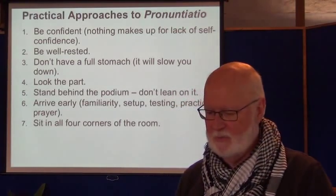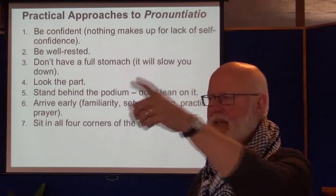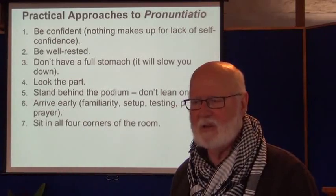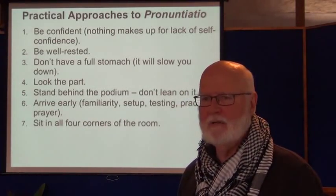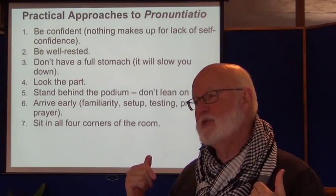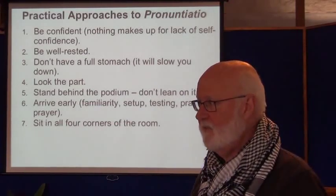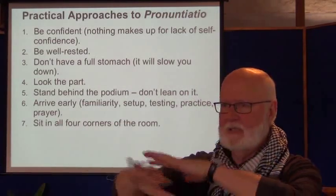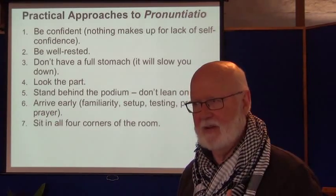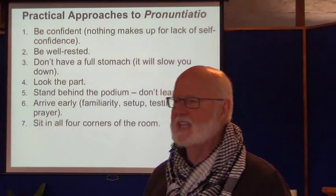Sit in all four corners of the room. This does several things. One, if you get there early and you sit around the four corners, meaning just around the auditorium, you will get a feeling for what they're seeing. It will give you an opportunity to pray for all of the people who are going to be in all those different sections. And it will give you a comfort level. You will sort of have mapped out the place where the people who are going to be hearing you are going to be sitting. It actually gives you an elevated sense of comfort, I believe, if you do that, especially praying.